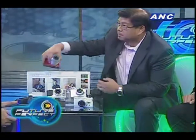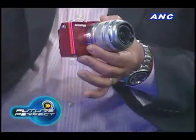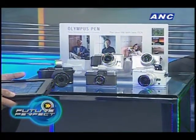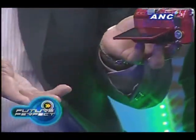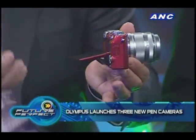So I shouldn't be caught dead with a Mini Pen in my bag? Not necessarily. It was more geared, because all these three cameras are the same technology. But the variance is just the design, the body is designed for more ease of use. Like for example, the Pen Lite, we have the flip-out LCD, so when you take your pictures, you can flip the LCD and have more flexibility to take the pictures like that.